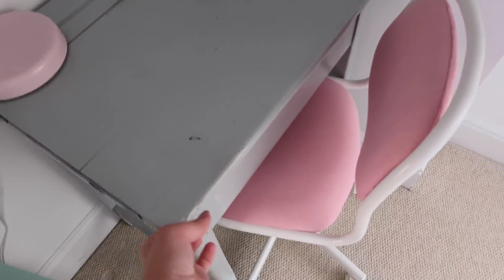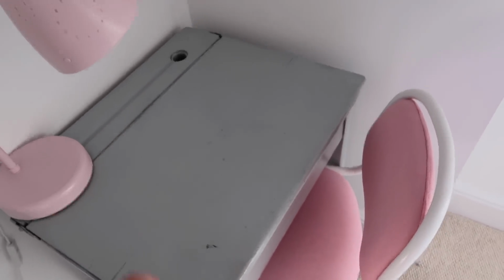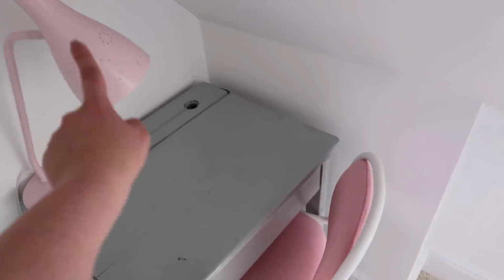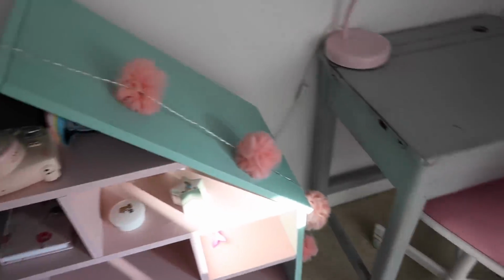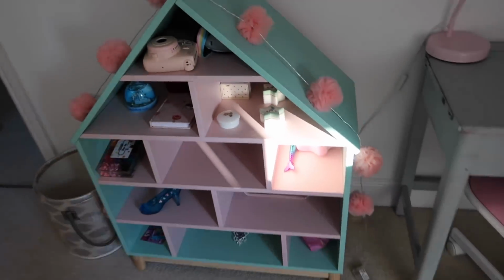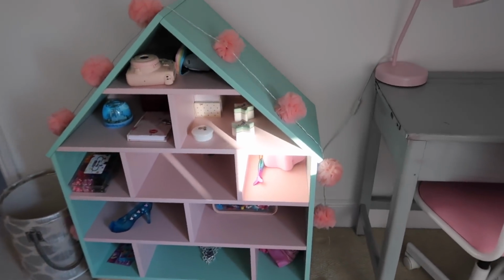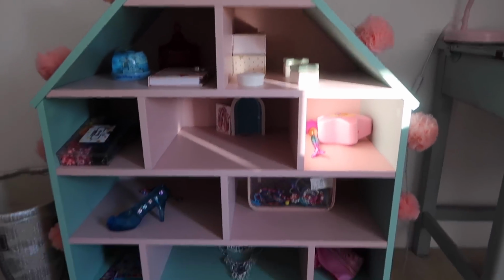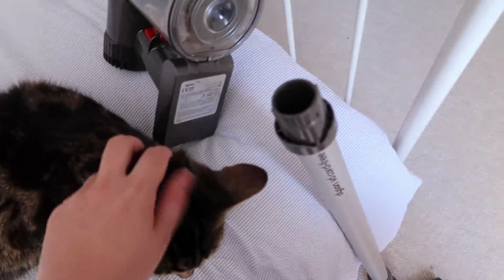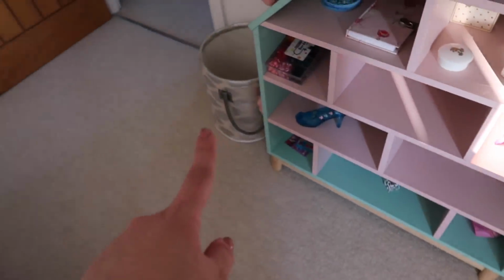So I've kept this because I just think it's so cute, like an old school desk. A lamp from her bedroom, that was probably from IKEA. This was definitely from IKEA a long time ago. This, which is so freaking cute, is from Maison Demande. And it's just like a little doll's house storage unit for all her tiny treasures. Excuse me, excuse me. And then that's her washing basket. And then we come to the door.